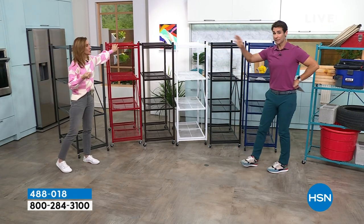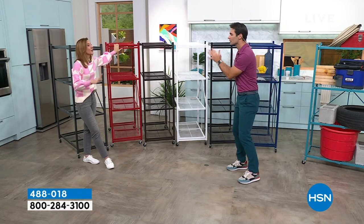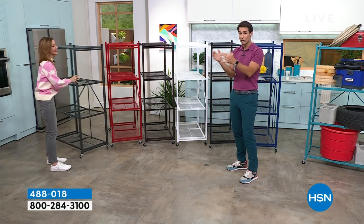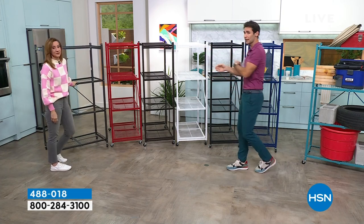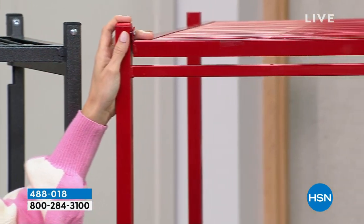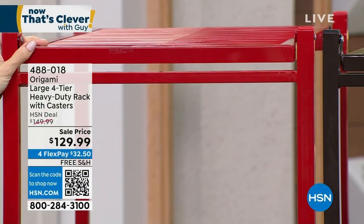Okay, we're gonna show you some of the colors here because I wanna make sure you're jumping on. Think about where you're gonna put it. It's not just for the garage or the storage kind of shed in the back. You can use this in your home, so you wanna make sure and get the color that matches your decor. We give you fashion colors because I always say strong enough for the garage, beautiful enough for indoors. Make this a part of your decor.